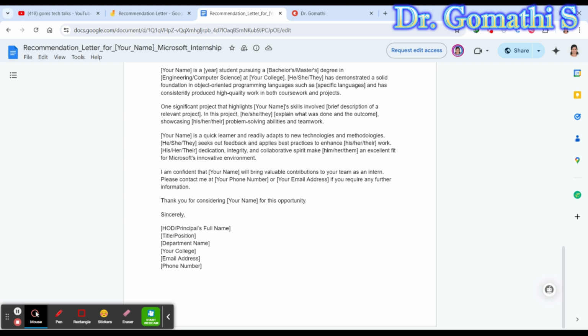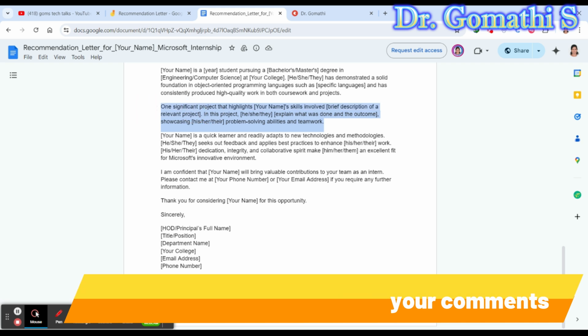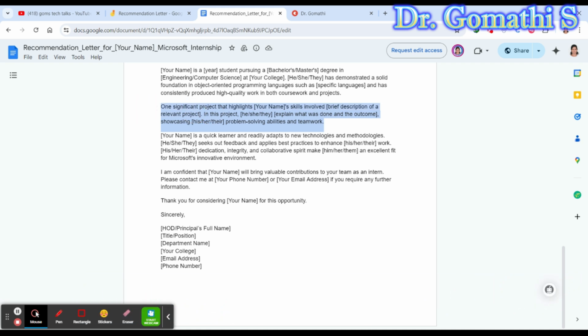One significant project that highlights... so, if you don't have any project you can just leave this paragraph out. But I recommend, if you are in the second year or towards the third year of the program, please go and try any project. It's open source, there are a lot of projects available. Just try to understand the code and try to use it. That is very important, you have to try that. If you don't have one now while applying for an internship, no problem, just delete this paragraph and apply.